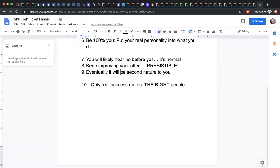And then the last thing is, a lot of times people measure all the wrong things. They're looking at how many likes or the landing page metrics, and I showed you all our metrics, but the number one metric that I look for is, are the right people coming through on the other end? And if you focus on that, what you'll find is everything else seems to really just fall into place. So that's kind of it. That's our high ticket funnel in a nutshell.